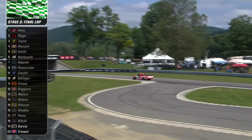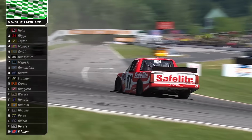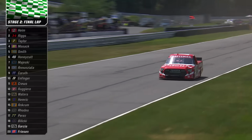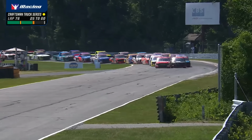You'll see the green and white flag in the air. Unbelievable. 5th time this season Heim has swept both stages. And right there, officially he picks up his 14th stage win of the year. And his 5th stage 2 win in a row. The 3rd and final stage of this race.